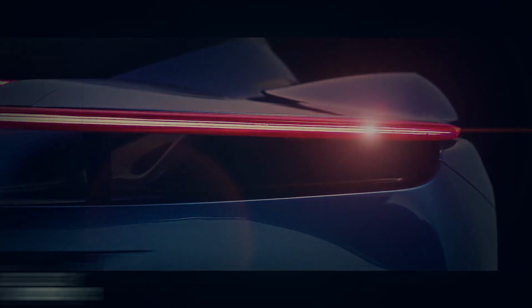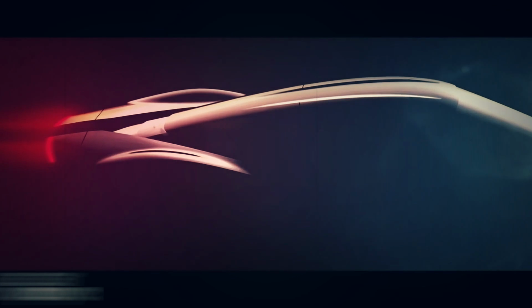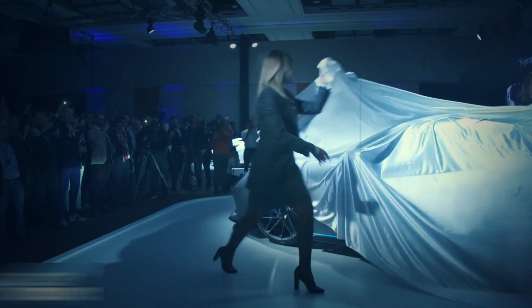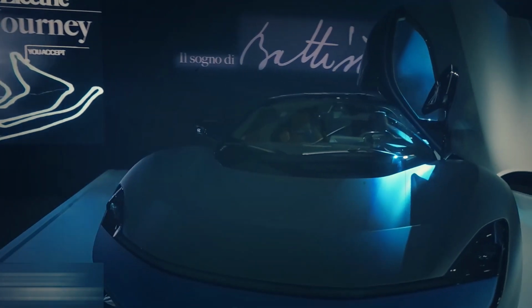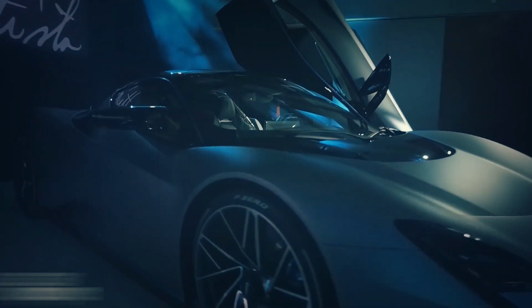They talked about their inspiration for the car, drawing on the rich history of Italian design and the desire to create something that's not just beautiful, but also practical and functional. They talked about the challenges they faced along the way, from balancing the need for speed with the desire for comfort to finding the perfect balance between form and function.